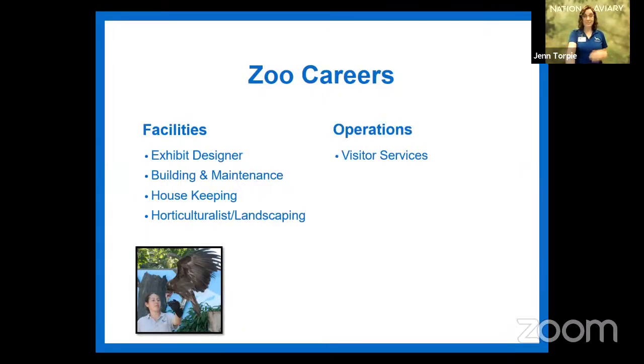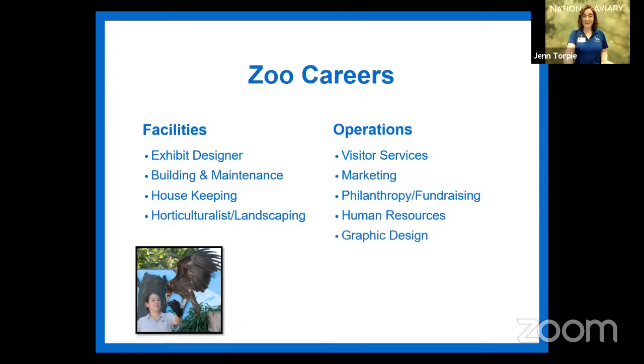People working in visitor services. Who else are you going to buy your ticket from when you come visit the National Aviary? You can maybe tell people about the National Aviary and work in marketing. Do you like to put together websites or go on social media? You might be a natural marketing expert. You can help raise money for the aviary and for zoos and work in philanthropy or fundraising. You can work in human resources, helping make sure the staff at the aviary have everything they need. Maybe you like to work in graphic design, or maybe you're a foodie and want to work in the cafe services, or you love computers and want to work in IT. Really, anything you want to do can help make a zoo function.